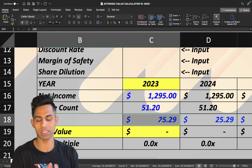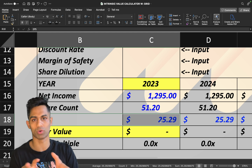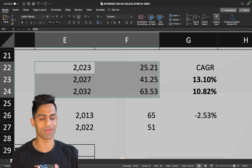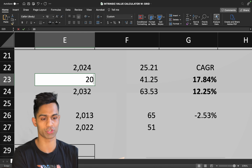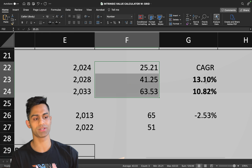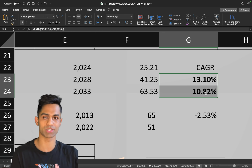That gives us an EPS of about $25.29, kind of in the middle range of what Ulta is pretty much guiding us for fiscal year 23. And if you take into account the estimates from analysts, they are projecting the actual growth. This should be 2024, this should be 2028, and this should be 2033. So they are projecting EPS growth of about 13 to 10%, right? That's going to be the growth for the next 5 years, 9 years out, 13 to 10%.